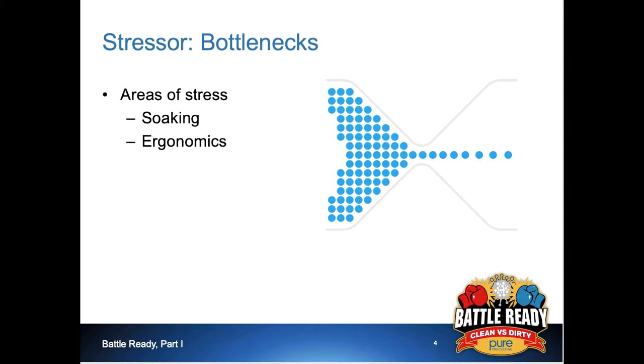Right now, departments may feel a little bottlenecked where efficiency isn't at its peak performance during reprocessing. So based on some insights we've had with our customers, we've come up with two areas where we're going to start seeing departments get stressed: soaking and ergonomics.